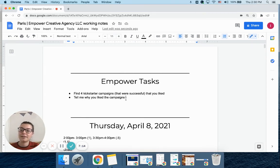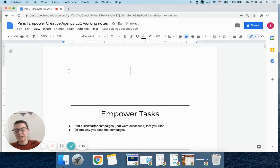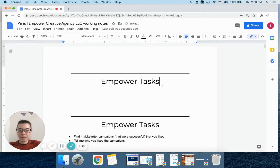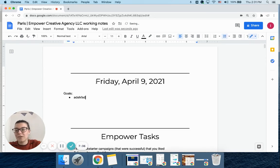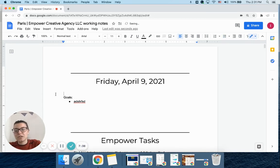Anyways, when we do the Empower tasks, hopefully they did some of them. If not, we do them together when we meet next. And guess what we'll do? We'll go above here and we'll say, maybe we'll say copy and paste, right? Friday, April 9, 2021. And we say our goals. We write them out. We cross out what we've done. And then we also make sure to do that time there too. So that's how I do my working notes. This is how I keep track of my work that I do, especially also with my clients.